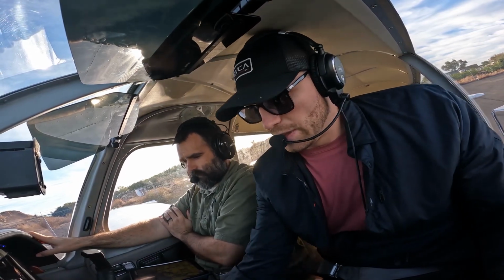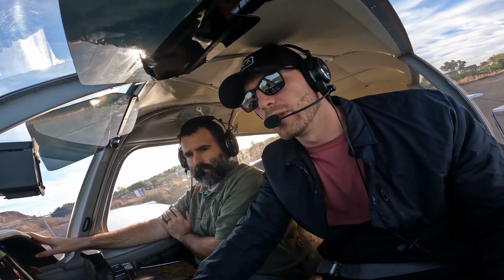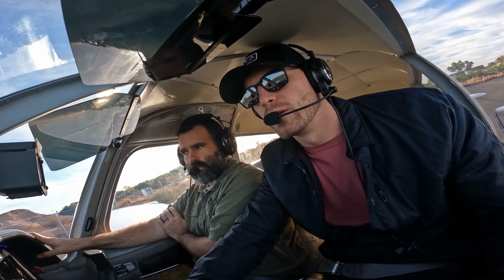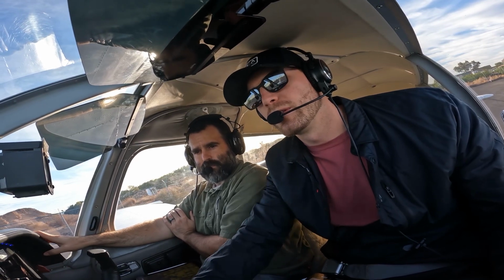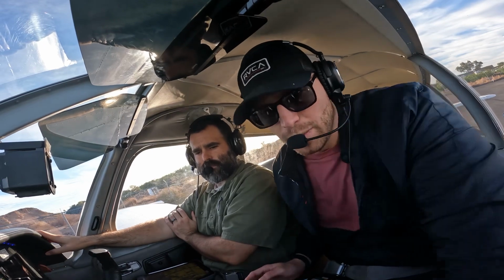Our mixture we're going to put to full rich. Throttle to 2,000 RPMs. Feet are on the brakes. Nope, not enough. A little bit more brakes. Yep. Okay, 2,000 RPMs. Perfect. We're going to check our magnetos.